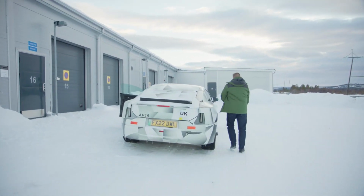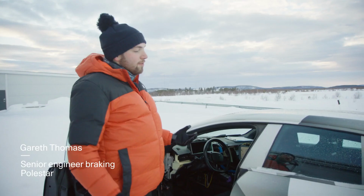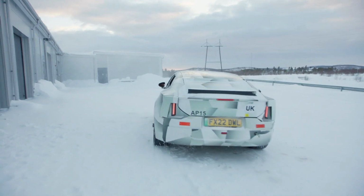Yeah. So when we're testing, even when it's minus 30 occasionally, we have the windows down. Obviously, no customer is going to drive in minus 30 with the windows down. But if you can't hear a brake squeal with the windows down, you definitely can't hear it with the windows up.